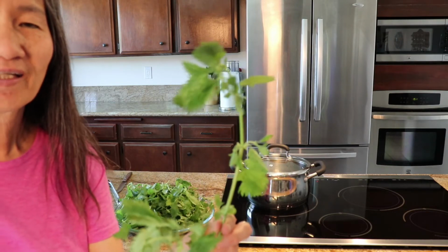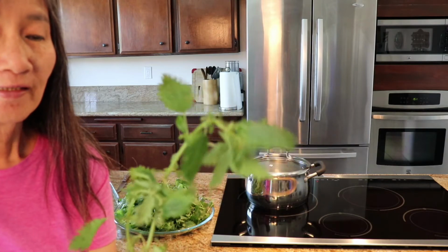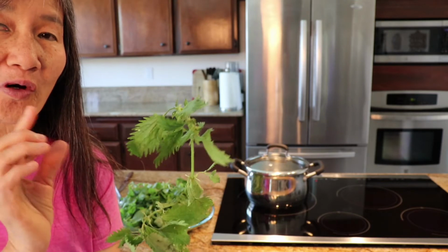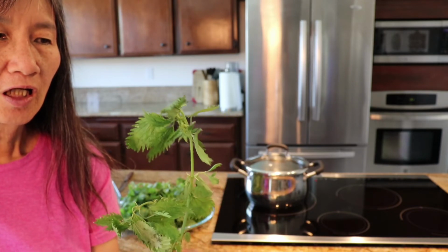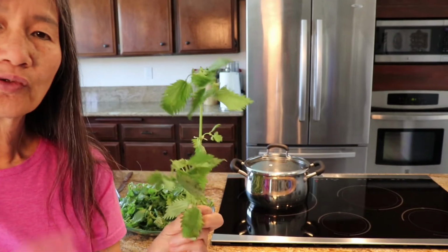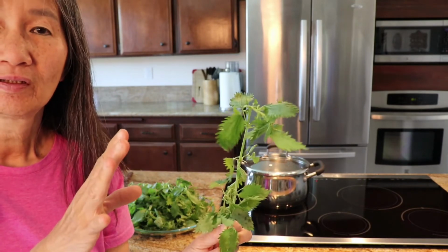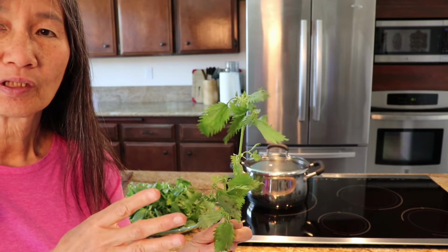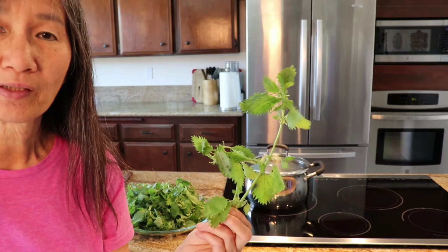The reason they are called stinging nettles is because they are very itchy. If you touch them, you don't know how to touch them. It could be very, very painful for your skin. When you can get this, like right now in the spring, you can get it anywhere. You can get it in America, in Asia, in Europe. They might grow wild in your backyard.